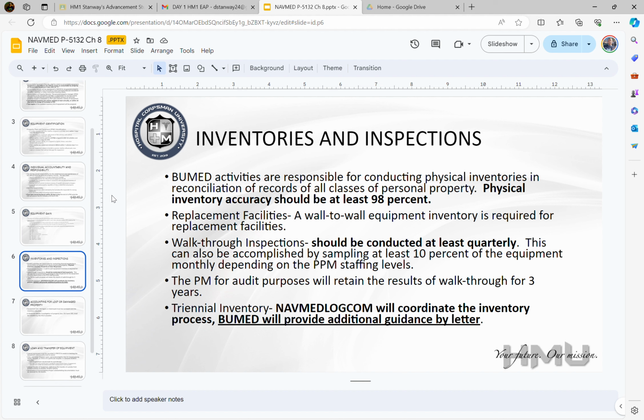But yeah, if you see the wishy-washy stuff, it's probably not a very good test question. Your test question on here should be that walkthrough inspections are conducted at least quarterly. I've seen the 10% sampling on there, but it doesn't say anything about PPM staffing levels. But 10% is a sampling, and you can do 10% monthly to equal the quarterly walkthrough requirement.